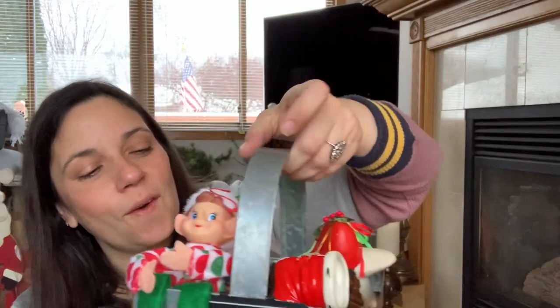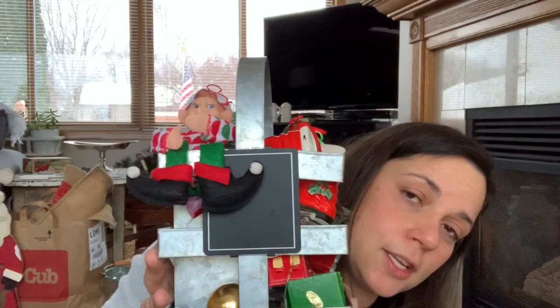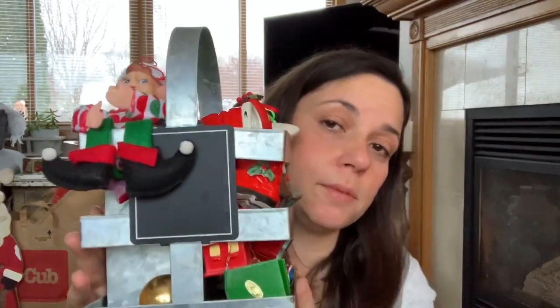So now I have a little bag of tricks here. So I got this metal thing. I got it so that I could do forks, knives, spoons, and napkins. So use it on my buffet. I have a challenge coming up at the end of January where we're doing a buffet tablescape. So that's what this is going to be for.